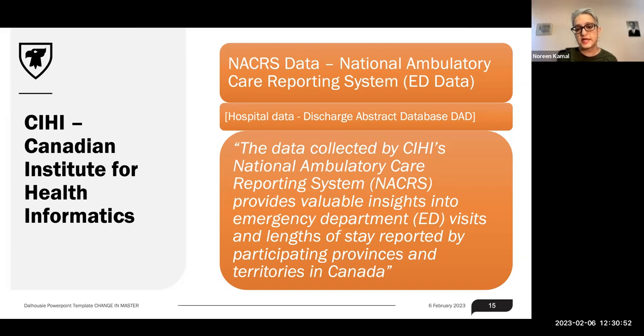The data collected by the National Ambulatory Care Reporting System, NACRS, provides valuable insight into emergency department visits and length of stay reported by participating provinces and territories in Canada.